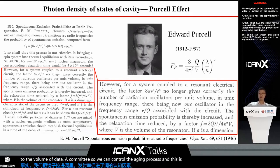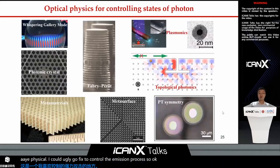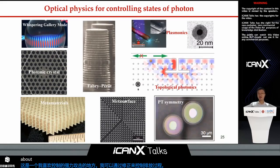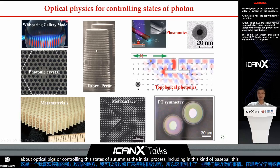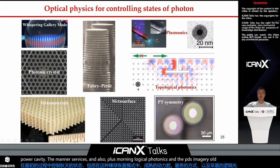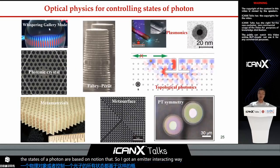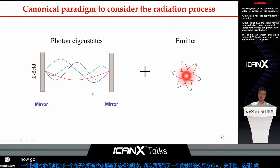And this is a very powerful way to control the emission process with a variety of optical physics. Here I listed some of the most recently developed optical physics for controlling the states of a photon or the emission process, including whispering gallery modes, photonic crystal modes, metamaterials, variable parallel cavities, metasurfaces, and also plasmonics, topological photonics, and PT symmetry. All of this optical physics for controlling the state of a photon is based on the notion that the emitter is interacting with the eigenmode of a photonic cavity. This is a very powerful paradigm to consider the whole emission process.